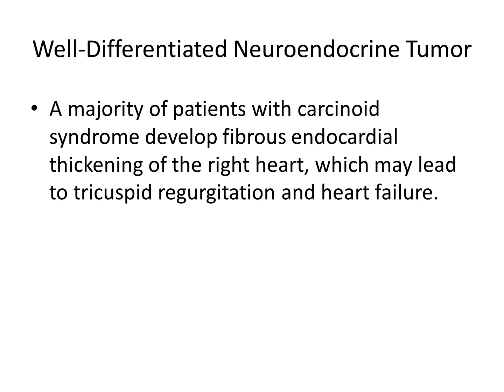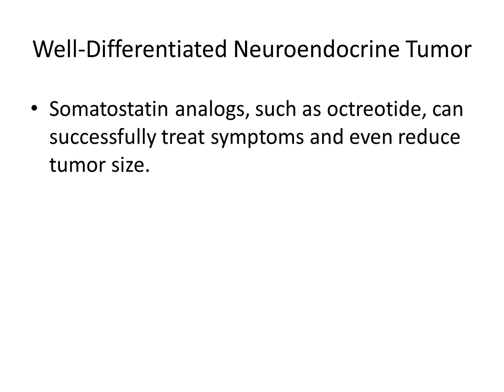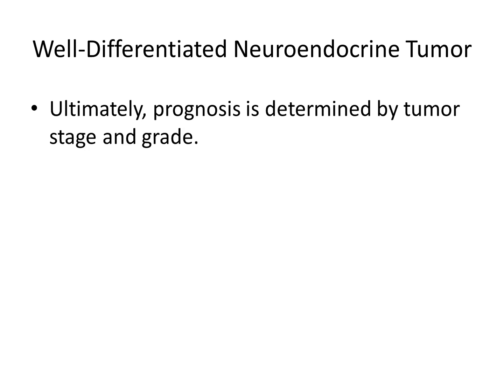A majority of patients with carcinoid syndrome develop fibrous endocardial thickening of the right heart, which may lead to tricuspid regurgitation and heart failure. Luckily, most patients are asymptomatic. Somatostatin analogs such as octreotide can successfully treat symptoms and even reduce tumor size. Ultimately, prognosis is determined by tumor stage and grade.